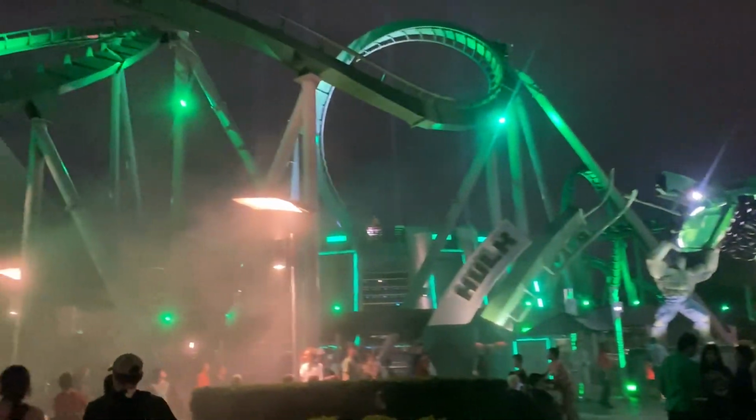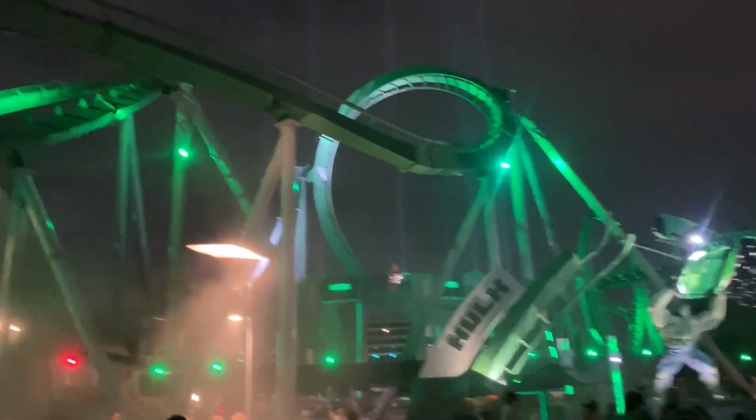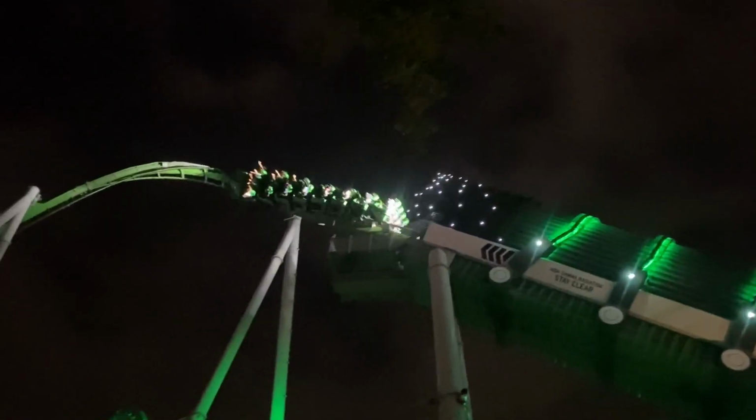Wow, what a great looking coaster. It really does look beautiful. I love it. And that roar. What an incredible night ride on the Hulk. That was immersive. That was in your face. I actually grayed out on the first loop there. Yeah, that was insanity. I love it. I love the Hulk. I love a good old B&M, and definitely delivered here. Heck yeah.